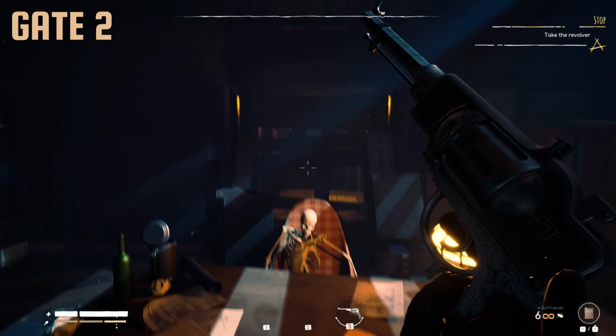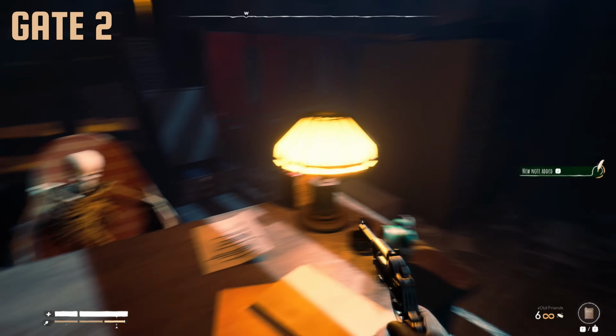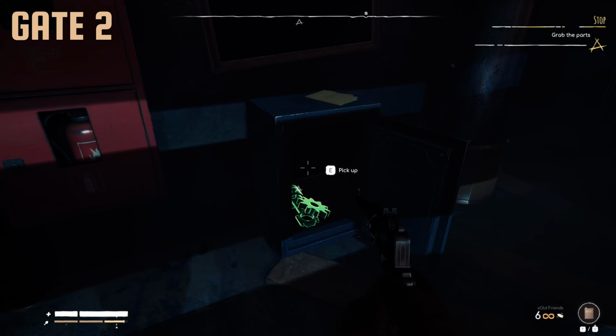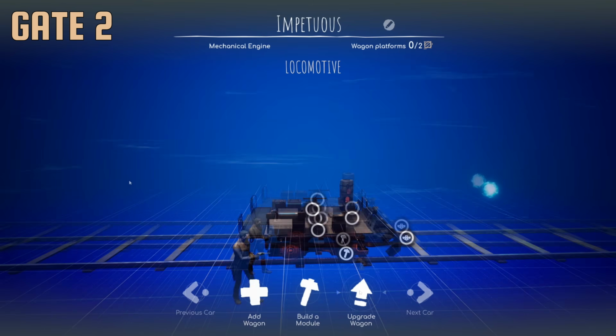Oh, it's the best stuff. Thank you, Mr. Skeleton, sir. It's so shiny. Oh, some blueprints. You want the light on, or you want it off? He also found some train parts in the safe and then blew his way out to get back to the Ops Express for some much-needed upgrades.